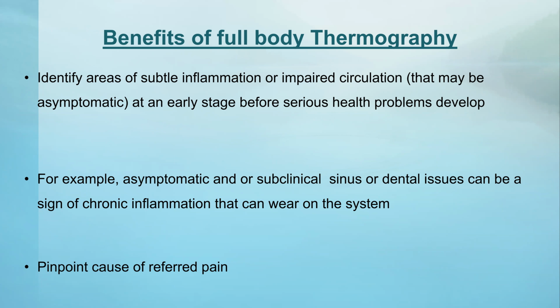For example, this is a repeat, but for the asymptomatic and subclinical sinus or dental, signs of chronic inflammation that can wear on the system, pinpoint cause of referred pain. These are all the things we've kind of talked to you guys about already, but this is the type of information you're getting when you do the whole body. I'll go to the next page.